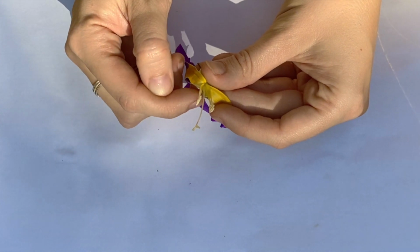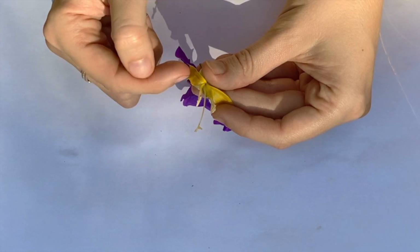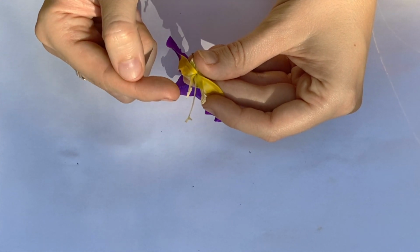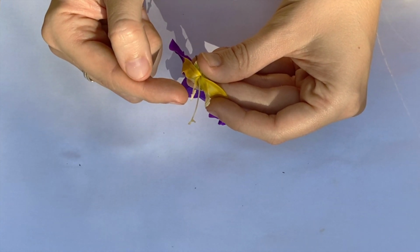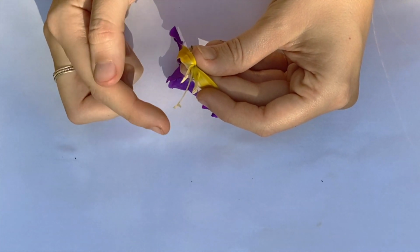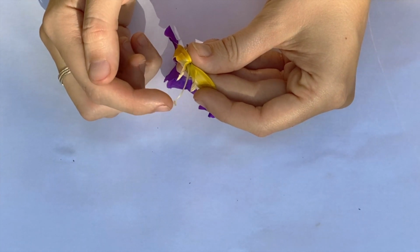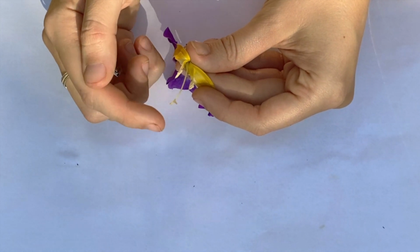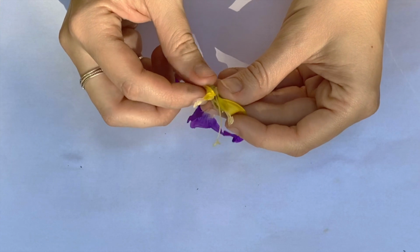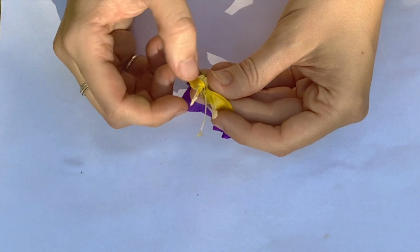Right here, we have the pistil with the stigma up top. And then here we have our anthers. The anthers are where the pollen is. And after it gets pollinated, the pollen is moved up to the stigma, which is sometimes a little sticky. So it's the sticky stigma. If the pollen gets right here up on the stigma, it'll travel down.